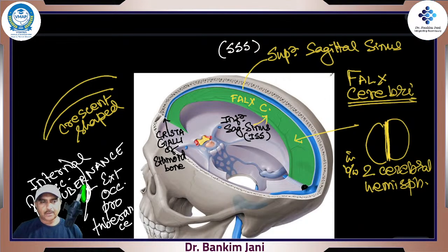Olfactory will not come into the picture at this point, because we would unnecessarily go into that detail. Crista galli is that spot, because then there would be all those olfactory fine sheaths and ethmoid bones, and we'll keep sidetracking ourselves. So right now I'm not talking about olfactory or anything. Let's make it as simple as possible. A point over there, in the center, the crista galli, is a very prominent bone. When you touch it, it is very sharp. The rest of the area is what is called the cribriform plate, but don't confuse it right now. So this is crista galli to internal occipital protuberance.